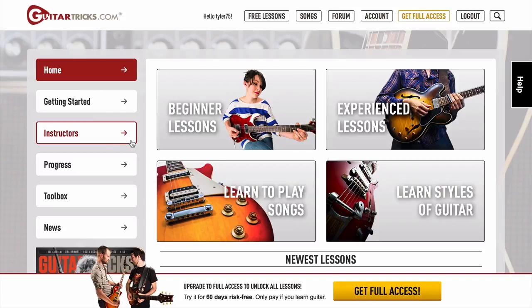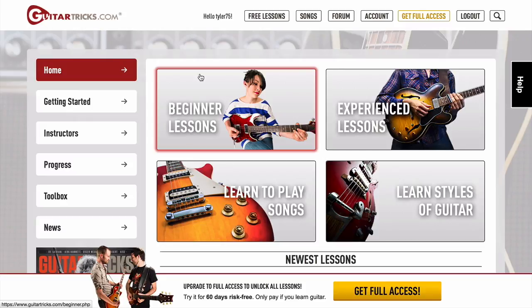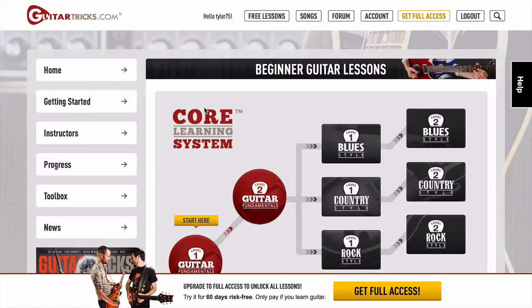If you go and read around somewhere else on the web, you'll find a lot of reviews saying that the beginner lessons tend to be slightly better in Guitar Tricks. It's a bit of a preference. You can test them out yourself, but I'll just jump in and start with the beginner lessons here with Guitar Tricks. And again, this is the dashboard that you can sign up for free directly below the video.